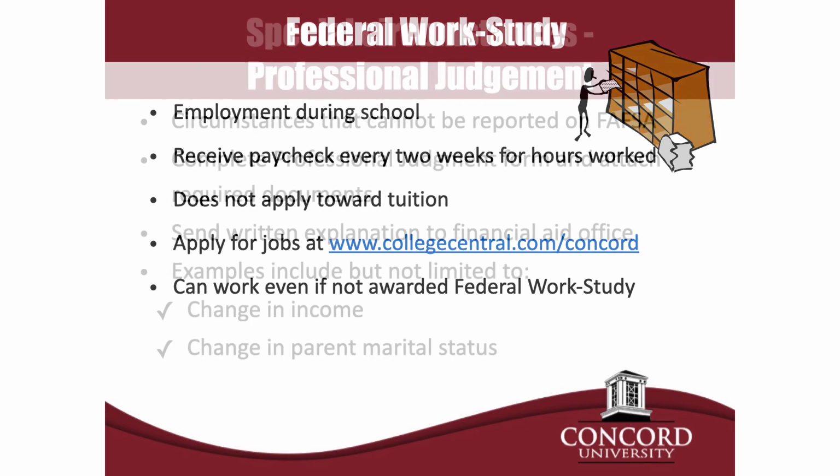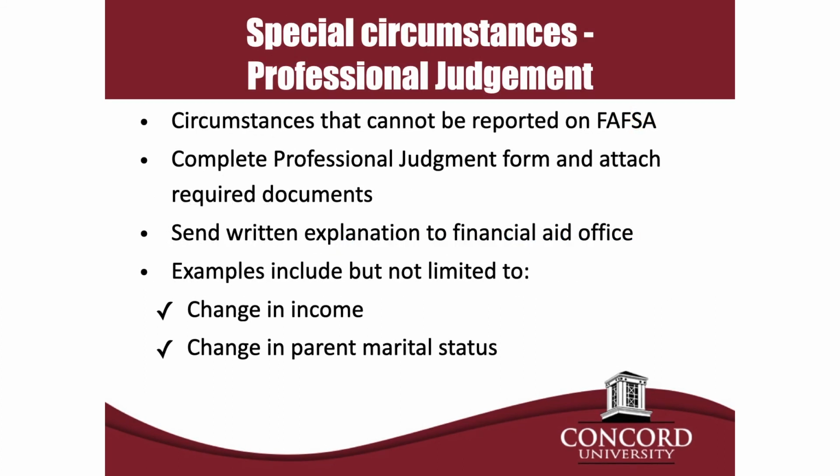Sometimes there are circumstances in the household that cannot be reported on the FAFSA that could affect the amount of financial aid that you are eligible for. So some of the most frequent ones are change in income and change in parental marital status. So if you have a change in household income that is not reflective of what is reported on the FAFSA and would like our office to look at the changes, please complete the professional judgment form found on our financial aid webpage and submit it to our office along with the required supporting documents that are listed on that form and a written explanation of the situation, and we'll look at it for you to see if it can benefit you and give you more additional free aid.